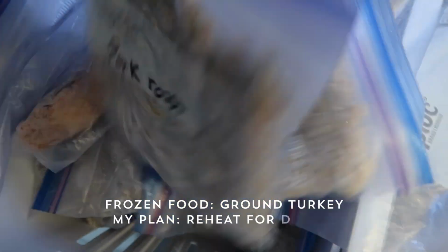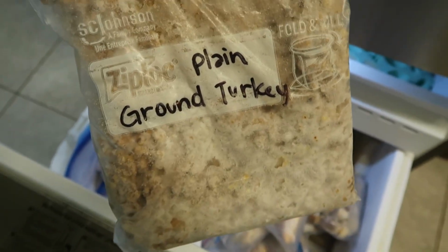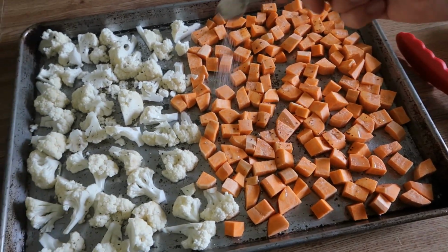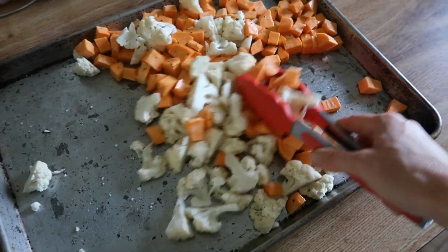For the next dinner, I got out some ground turkey from the freezer that had been previously cooked. I wanted to make warm salad, even if it's more of a fall, winter kind of meal. I roasted the sweet potatoes and cauliflower in the oven.